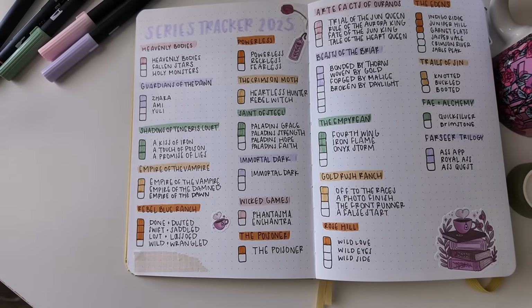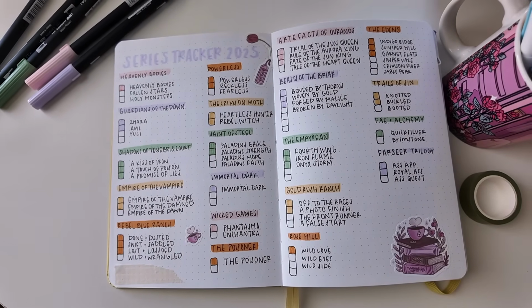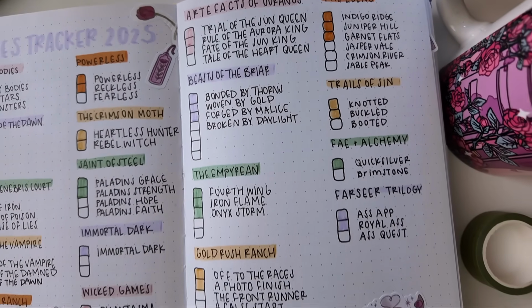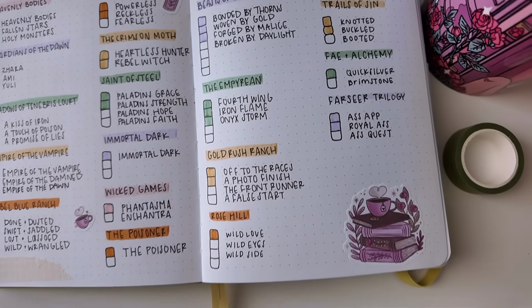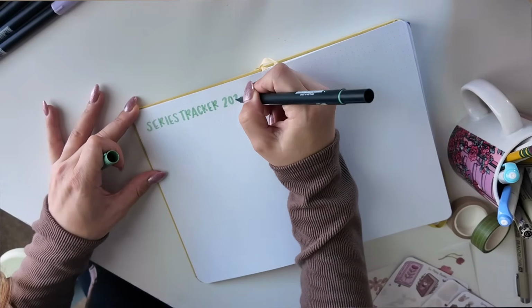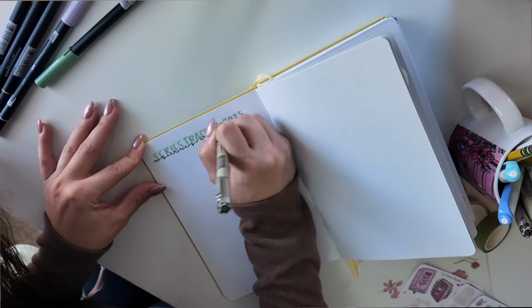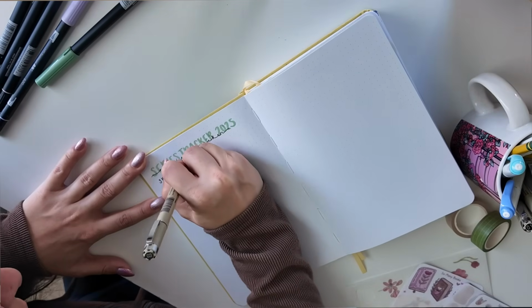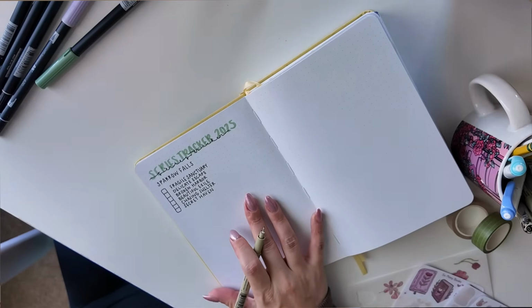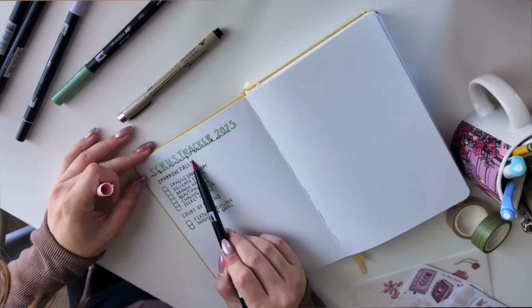This is my current series tracker. We just need to add on to this spread, and we have, I think, 5 more to add. I like to have the name of the series at the top, and then I like to see the names of the books underneath. There are some on here that are not completed series, like Guardians of the Dawn, a planned 4-book series. So I just leave an empty space for when we get the title of that remaining book. And then I'll just color them in as I read that book, to keep track of where I am in the series.